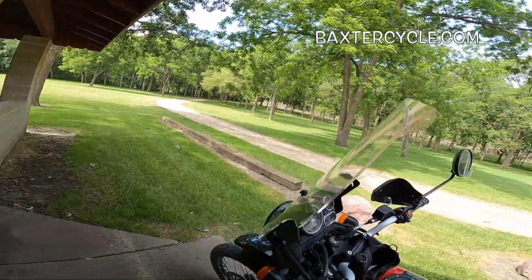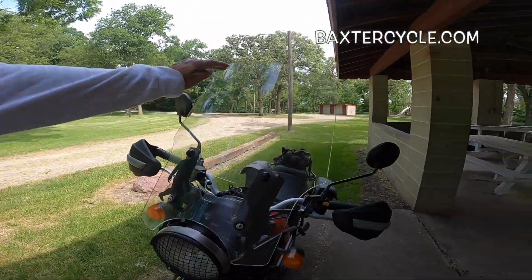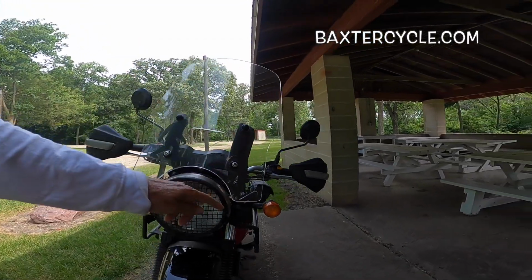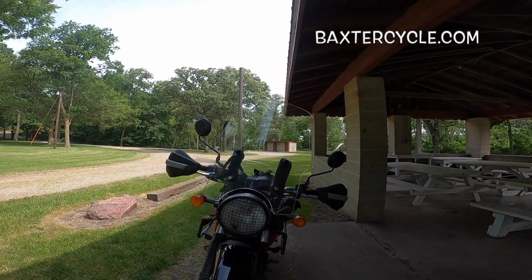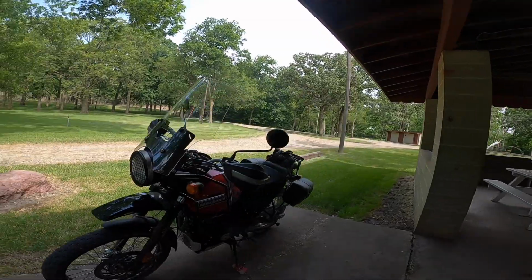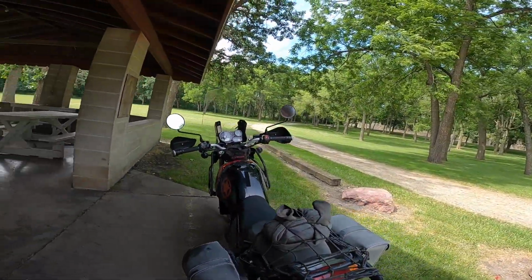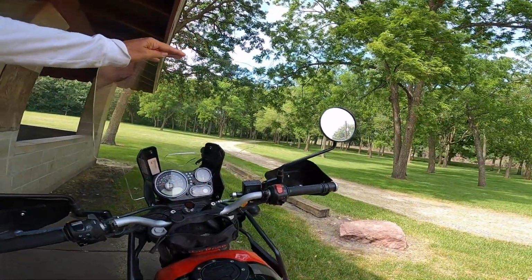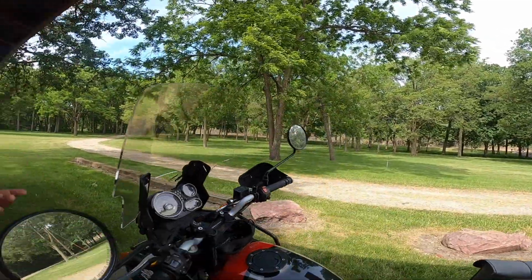I got that from Baxter Cycle, baxtercycle.com, and it's very large. I think from here to here is about 21 inches, from top to bottom. 22 inches, sorry, and from here to here is about 14 inches. And I like it a lot. It's a great windshield. I had gone on a 370-mile ride one day and it just beat the crap out of me. And I decided I needed something like this, and this is the windshield I found. And it's very well made, it's thick, everything worked good on it.